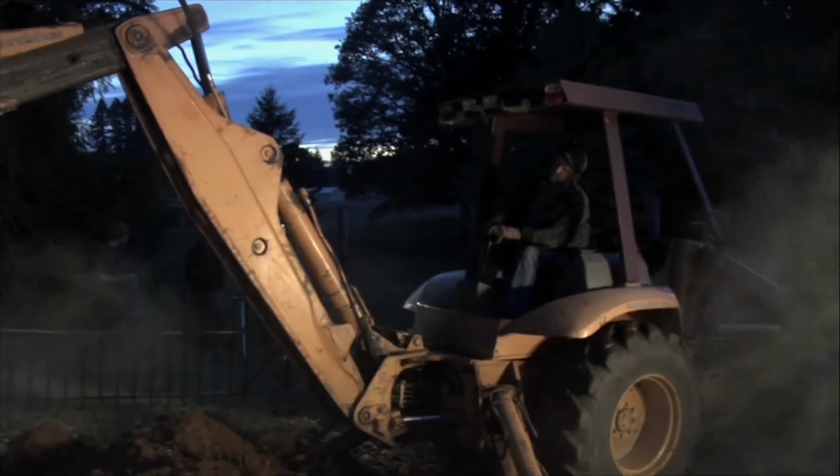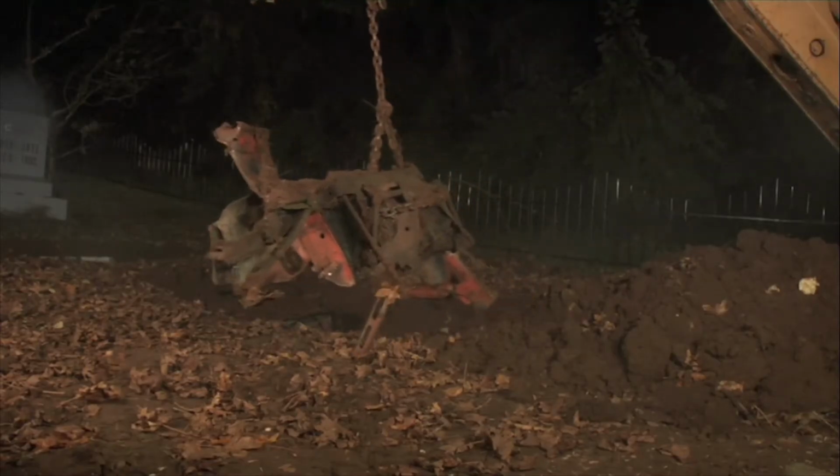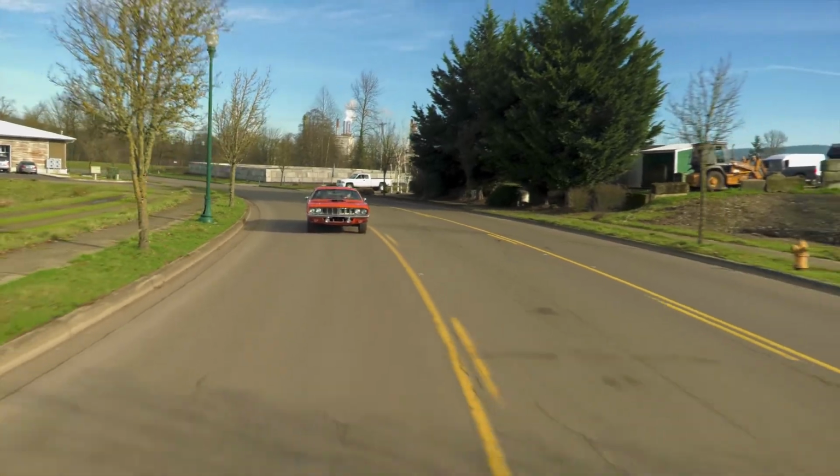There's a little video on YouTube right now that shows the behind the scenes of that car when it was buried and how much trouble we had getting it out. Ultimately, we were able to get it out and set it right there on the ground and move forward with the rest of the restoration. Well, it still drives nice though.